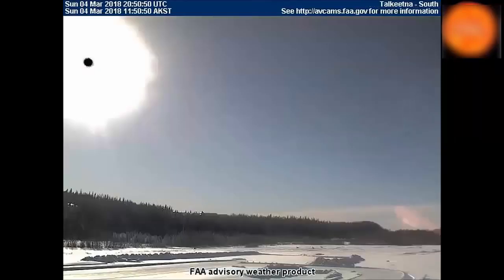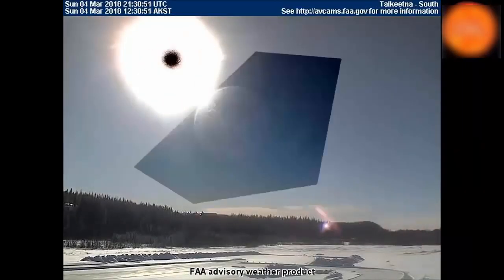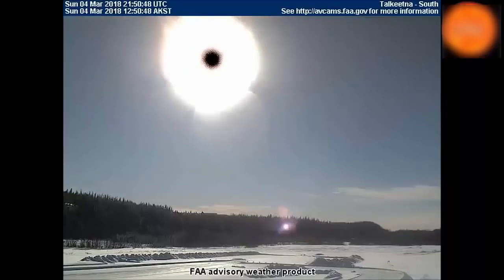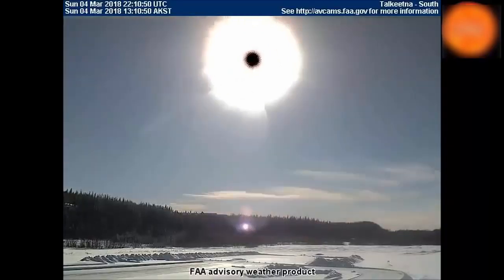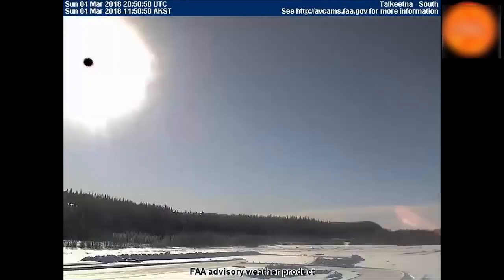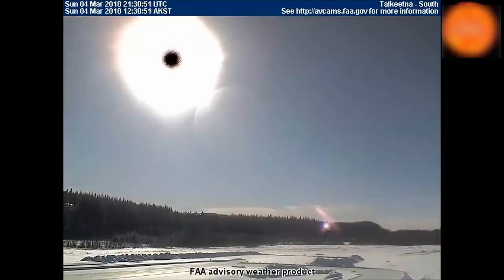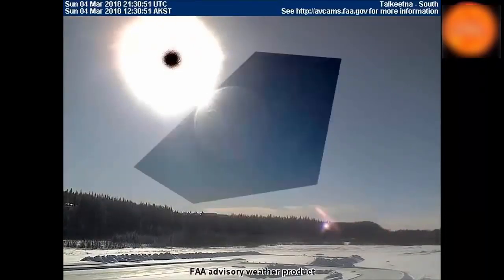The south-facing weather cam in Talkeetna, Alaska, shows another eclipse with a large planet full of craters. Notice the airplane-shaped reflection of the concealment jet, which aligns itself with the eclipsing planet and the black center of the sun simulator for optimum concealment.